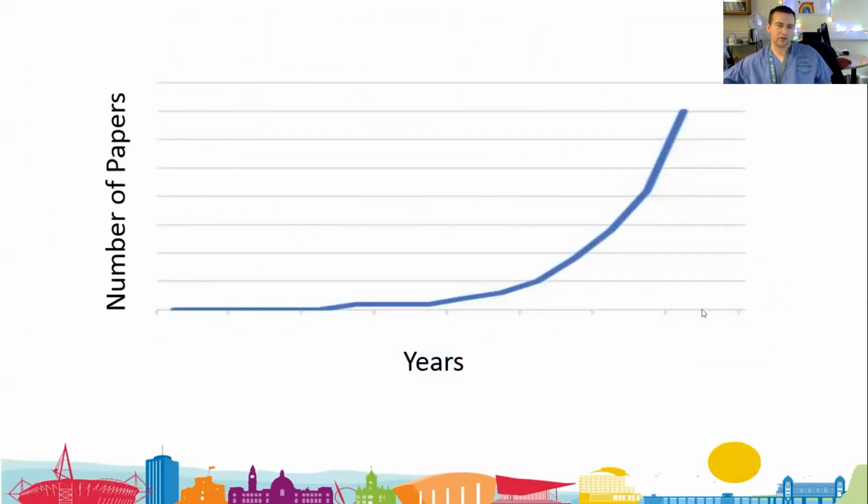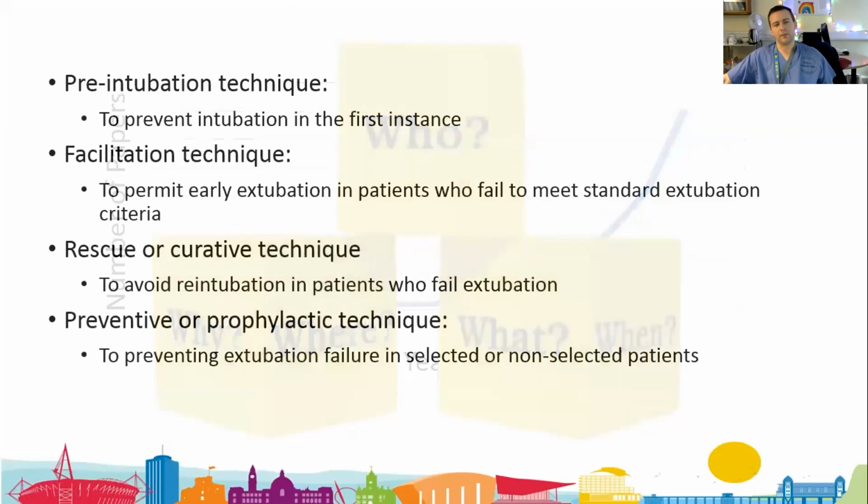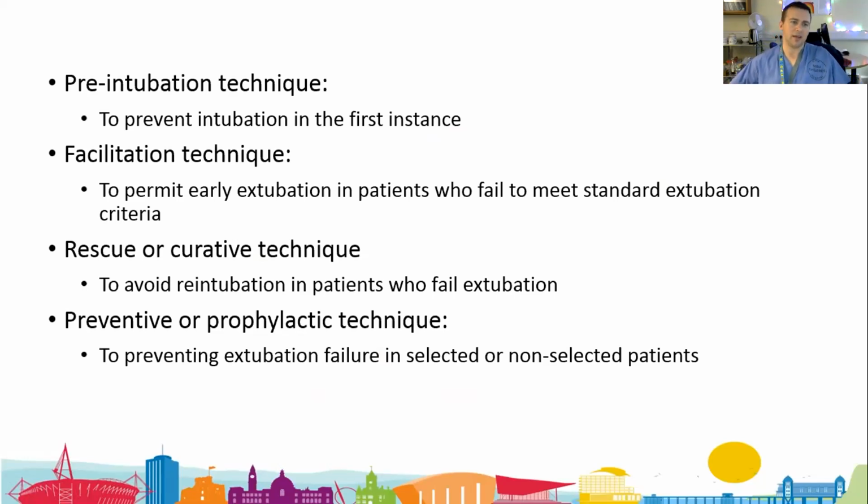As you'd expect, over the last few years, there's been a massive increase in the number of papers involving high flow. And this year, for some reason, I've seen a little bit of a surge as well. I can't possibly think why that might be. But like I say, we'll talk about the who, the why, the where, and the what. There's four main reasons that we tend to see high flow in use: as a pre-intubation technique, as a facilitation technique to permit early extubation in patients that otherwise may not be extubatable, then in those that we do extubate, as a rescue or curative technique, and as a preventative or prophylactic treatment, either post-extubation or actually to avoid intubation again in the first place, but for different reasons.